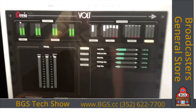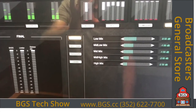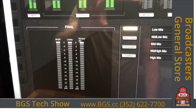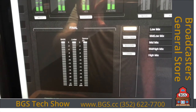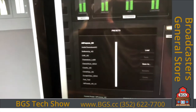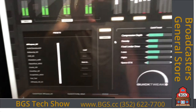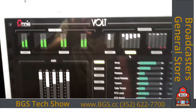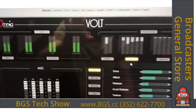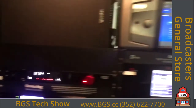Now the Volt, the big announcement for NAB 2020 would have been Volt 2.0, which is here with a bunch of brand new starting preset points for various formats. Whole bunch of them are in their country. Top 40, there's a Top 40 Bright preset. Hot AC, Urban, more AM presets have been added to the AM version, and there's also SNMP support.